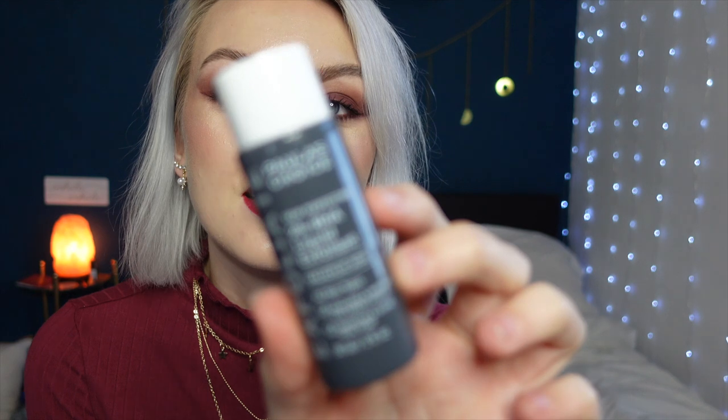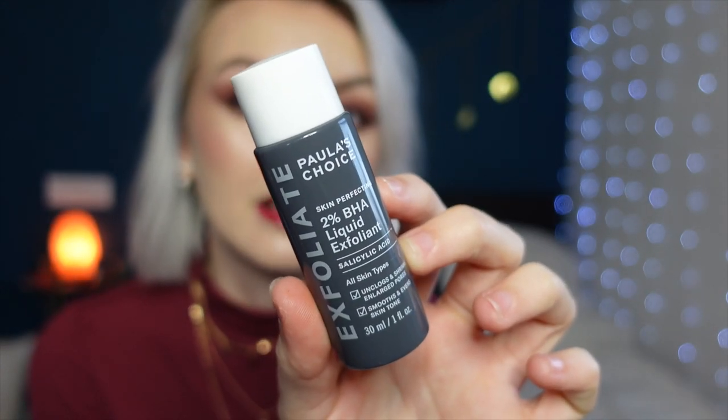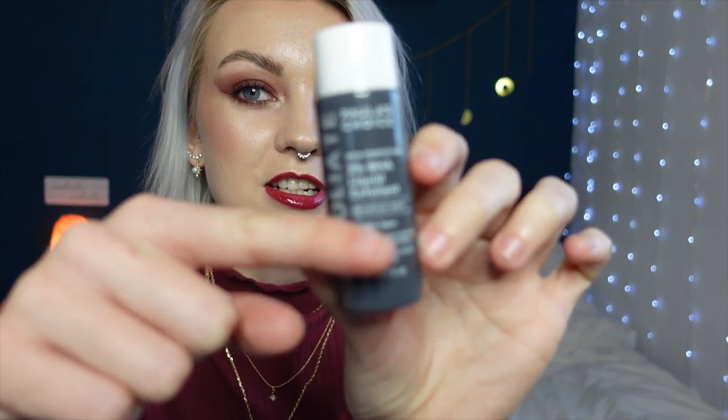Now, this is the little one that I have had for, I'm not even kidding, like 3 months. And I've still got, I'd say, about that much left. It is crazy how much is still in this product. I think I paid about £8 or something for this travel size one because I wanted to try a little one before I splurged on the big one. But I've noticed such a difference.